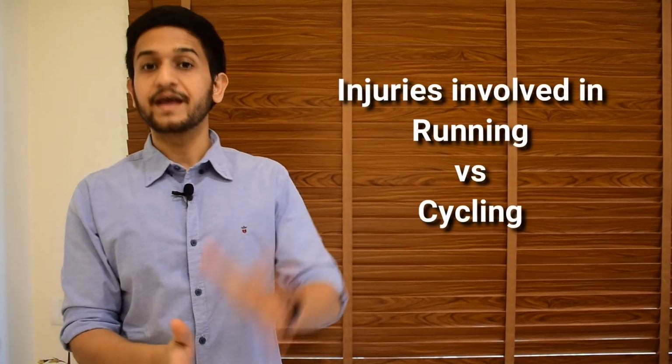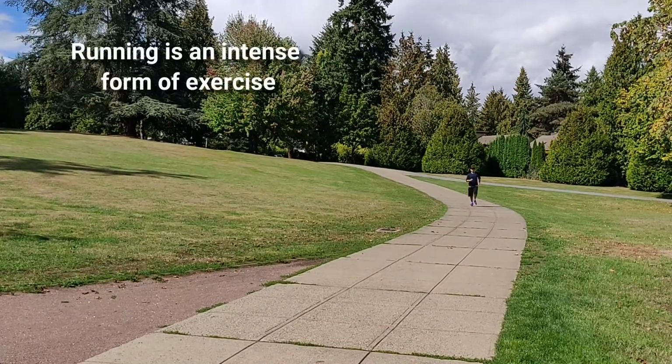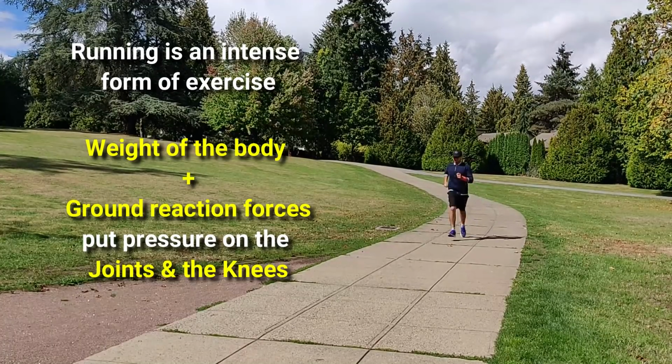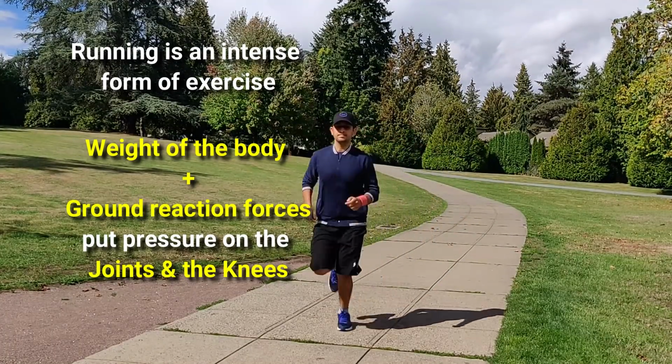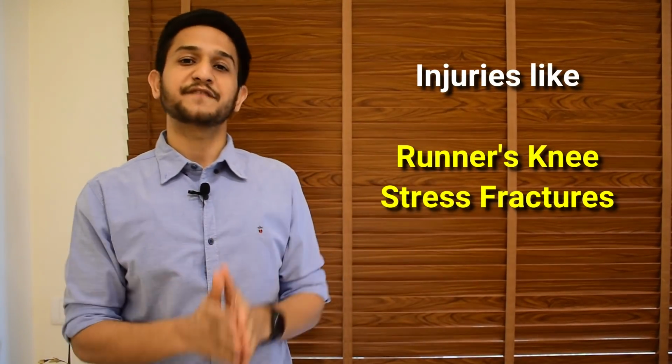Since we've talked about the muscles used, we'll directly move to the injuries involved in running versus cycling. Now, as per research, injuries are much more common in running as compared to cycling. This is because running is an intense form of exercise where the weight of the body and the ground reaction forces put pressure on the joints and the knees, leading to injuries like runner's knee and stress fractures.